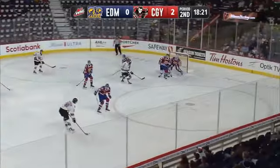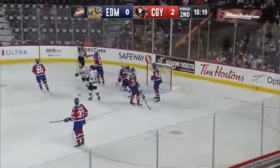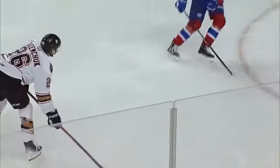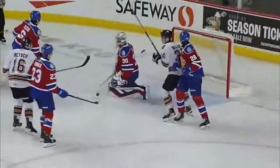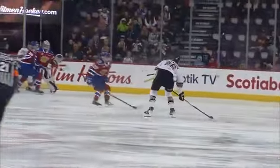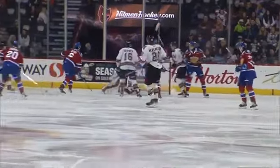But watch this. This is the drag release there. See how he just kind of holds it for a second there? So he's got that nice drag release. He uses this a lot. A lot of his goals are exactly like this, where he just waits a second and then, boom, he buries it top cheese. So yeah, Carter Yakemchuk, he can shoot a puck. Check that out right there.